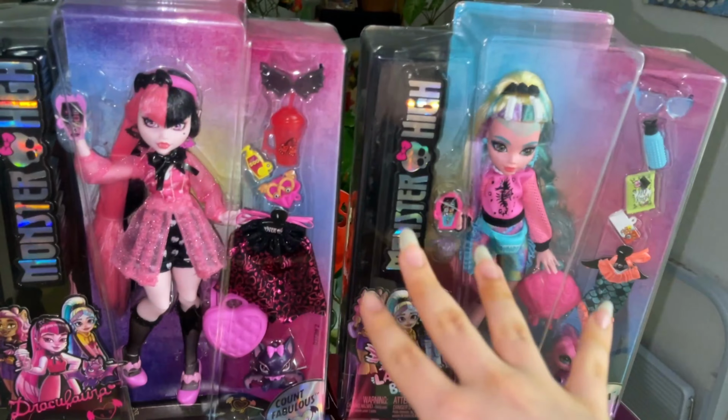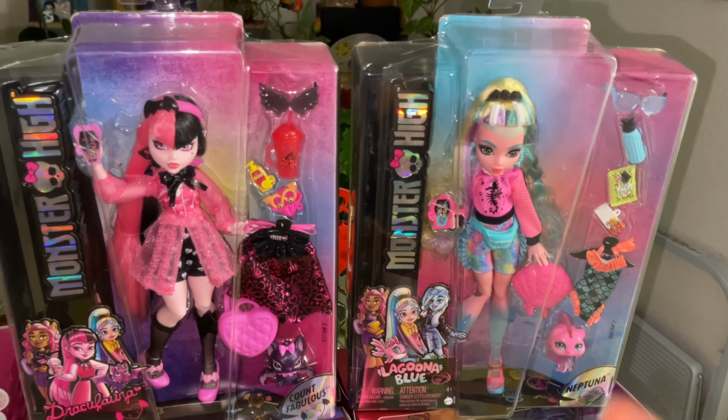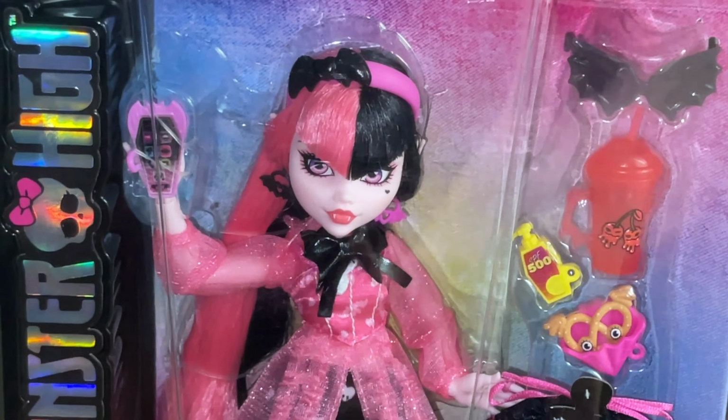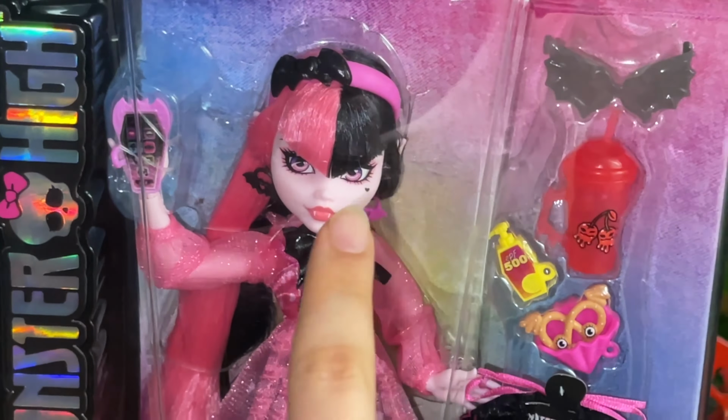So they did have Frankie, but Frankie, the lips were really wonky. So I ended up not getting them. Frankie, sorry. But I ended up getting instead Draculaura and Laguna because they both look pretty perfect. Although I wonder, are the bangs supposed to be this long? Like, are they really supposed to be that long? Because they're almost covering up her eyes, which is kind of like, is that supposed to be like that? But the face up is actually, again, perfect. No defects here. And then Laguna, again, also basically perfect. The scales here are off, but overall, I think she looks great.